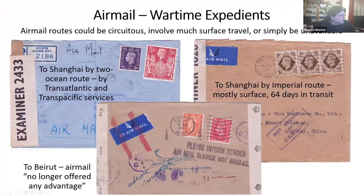It got so bad. I mean, that's going on to Beirut. That one, they put a mark on saying, please inform sender airmail service not available. If you look in the post office circular, it basically just says, don't bother paying for airmail because it doesn't offer any advantage any longer. So that's paid at the surface rate.